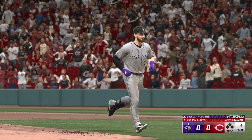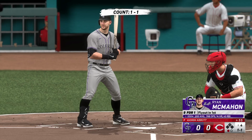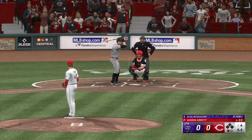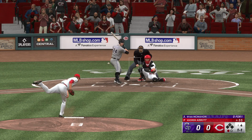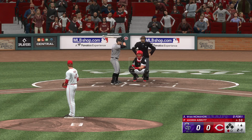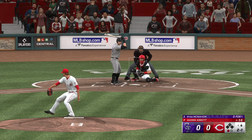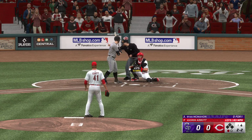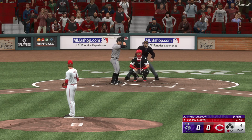Now, back. Ryan McMahon steps to the plate. When you talk about elite defensive third basemen, this guy is at the top of the list. Just off the outside edge, and it's 2-1. This guy plays third base like he's a shortstop, and he welcomes the difficult play, the throw from so many different angles, and makes really tough plays look very easy.